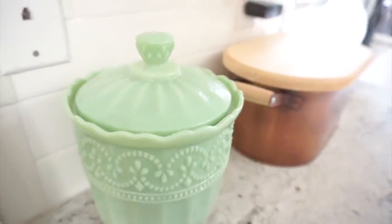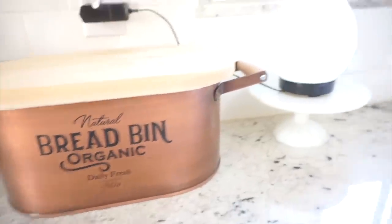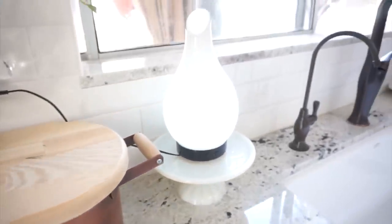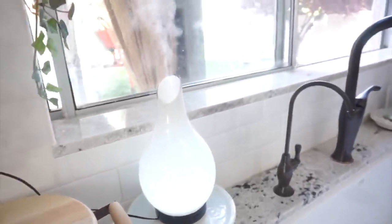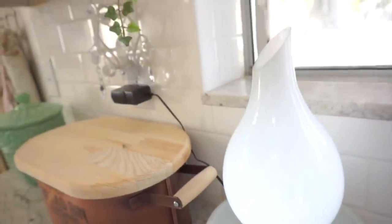I purchased this cookie jar at Walmart, and I do keep my dog treats in there for Rocco. The natural bread bin, the copper bread bin, that was purchased at Home Goods, and then this oil diffuser was purchased at Marshall's.